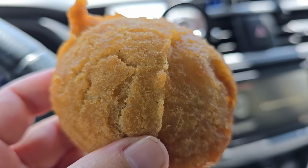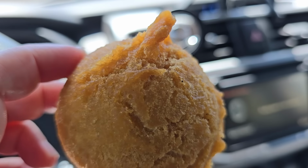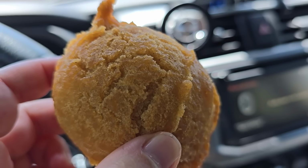So let's take a bite into this one. No way. If you like ondagi, this is it. This is exactly like ondagi. Wow. It has that oily taste, not in a bad way. That oil taste that reminds you of fried foods at the fair. That's what I love about ondagi, and this has it.